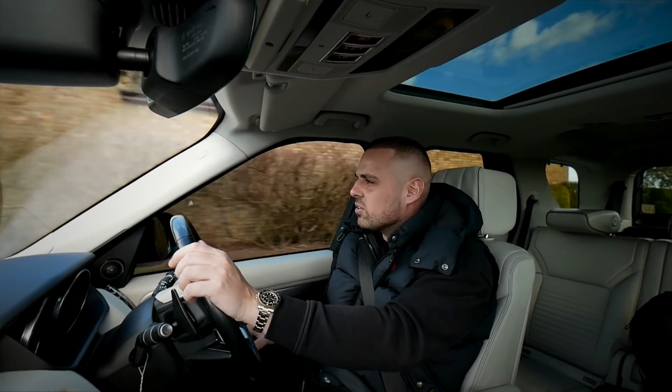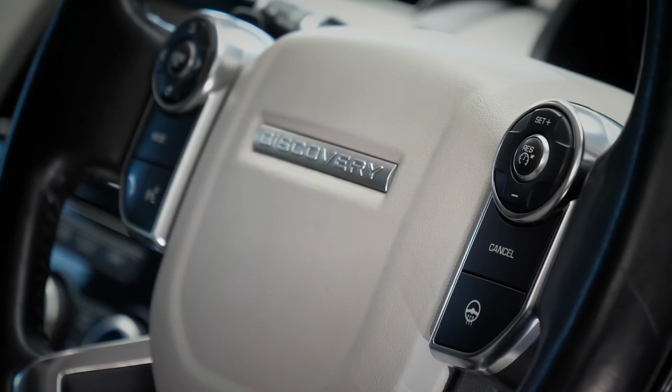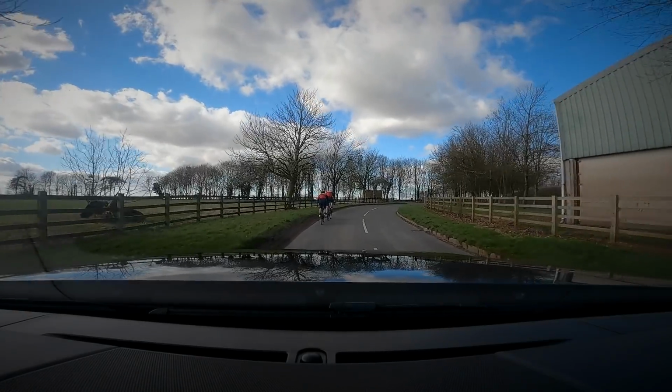What else was I going to say? I was going to say something else. Meridian sound, heated steering wheel. What else? Cyclists in front of me. Are they all right?